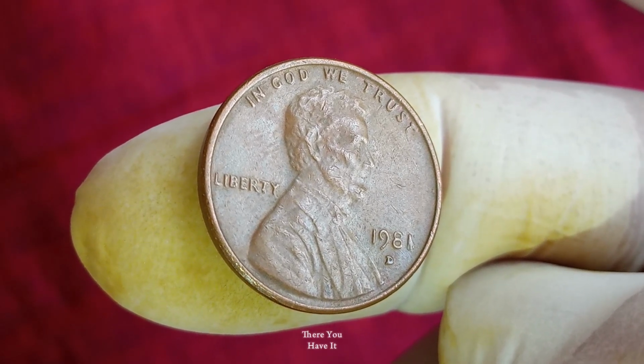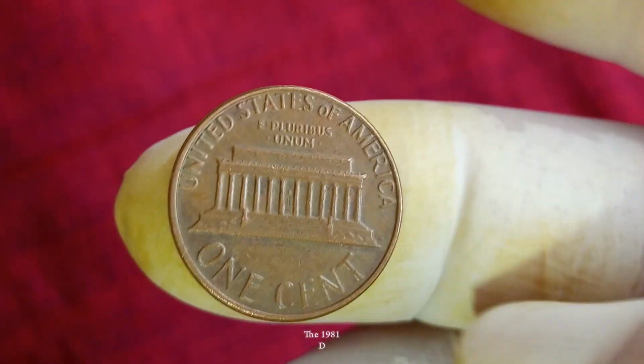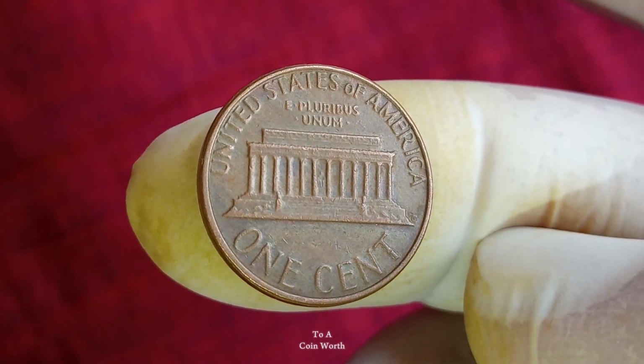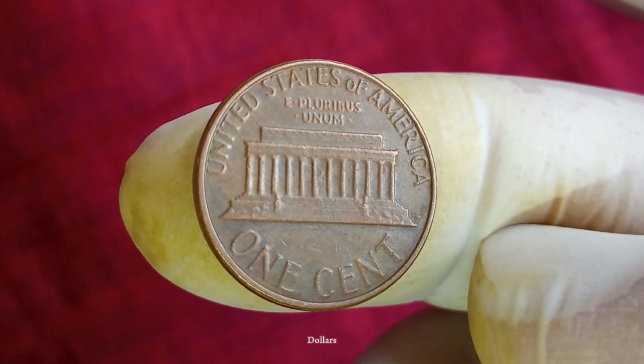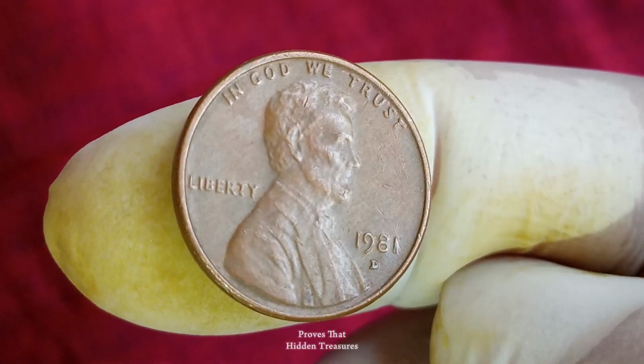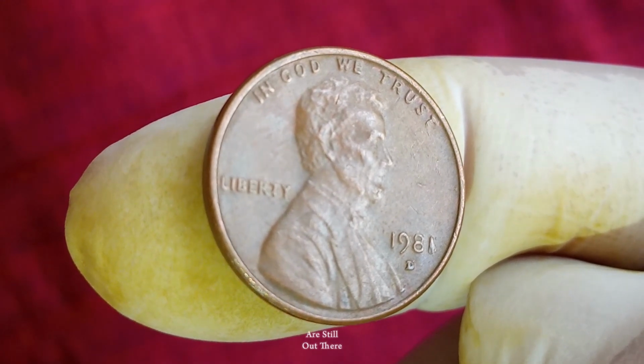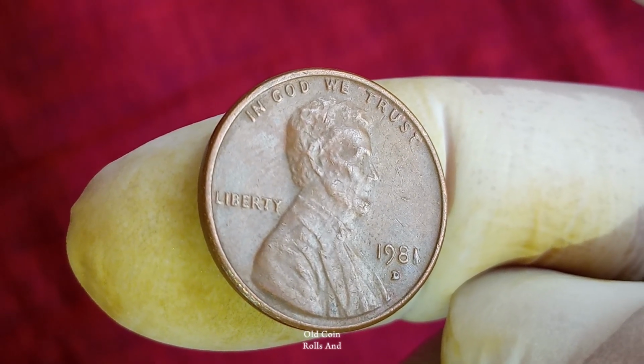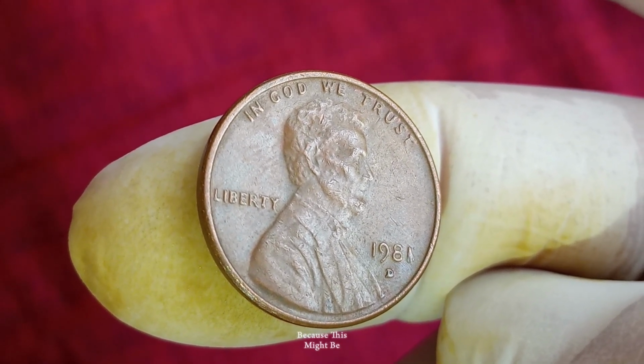There you have it, the incredible story of the 1981 D Lincoln penny. From a simple piece of pocket change to a coin worth over $500,000, this tiny copper coin proves that hidden treasures are still out there. So go through your change, search your drawers, check old coin rolls and penny jars, because this might be your lucky day.